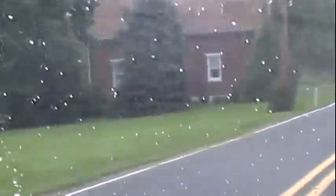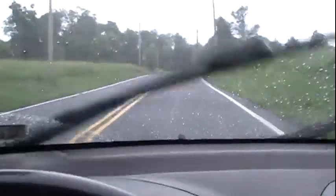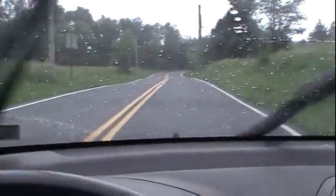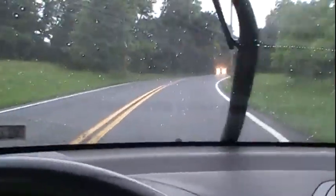Let's go this way. Got my gas here when I was a teenager. That's one of the one-room schoolhouses. I'm gonna have to make a video of them all on its own as I discover them. There's a lot of them around here. You know, kids didn't walk miles and miles, probably 2 miles tops.